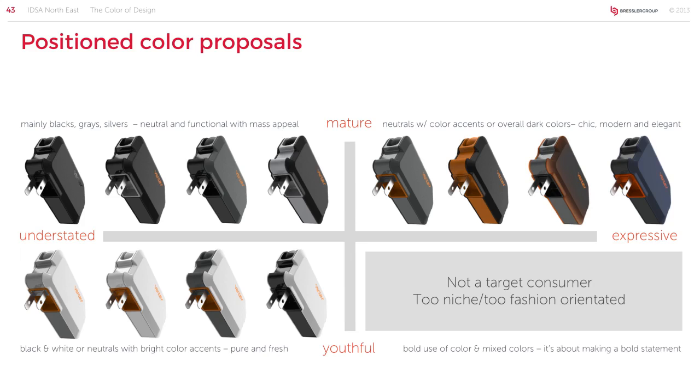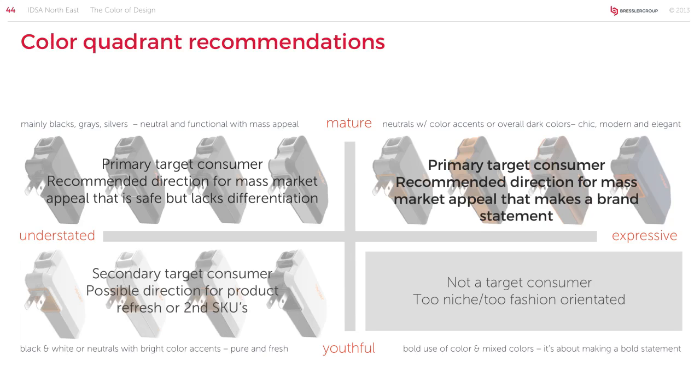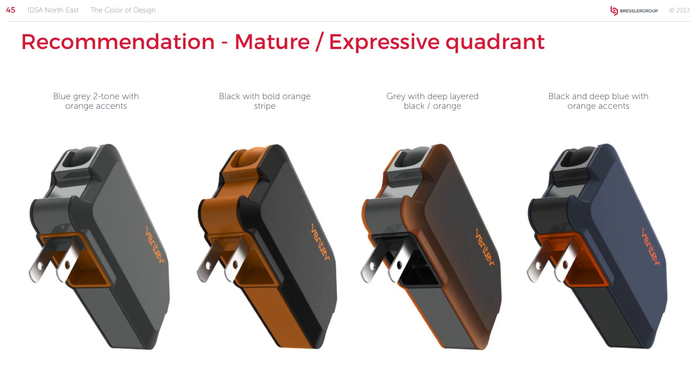With our client, we decided that a more adventurous brand demanded a more distinct approach to color. The upper right quadrant was selected as the most preferred to target the right consumer, have mass market appeal, and to make a brand statement. This is an abbreviation of the color exploration work done in this preferred mature expressive quadrant, where we considered those deeper and richer colors. Also, the orange of the company logo was fine-tuned and utilized in different aesthetic and functional ways on these color options.